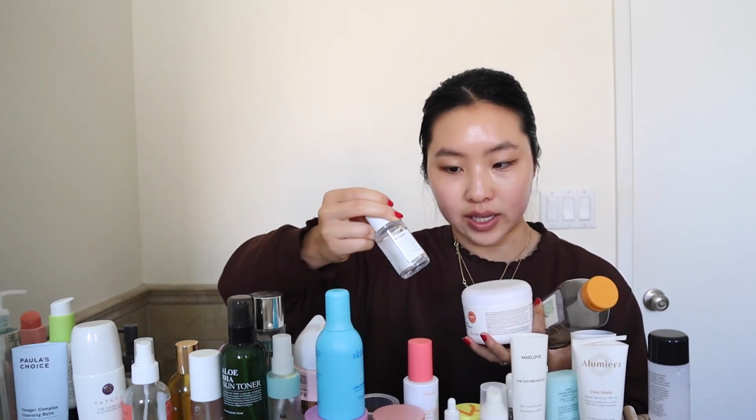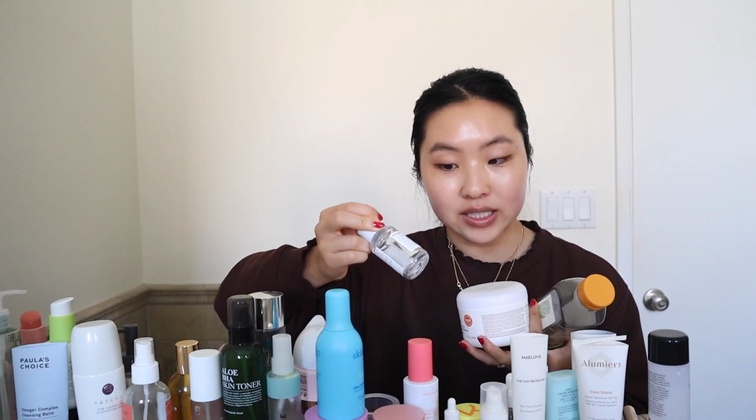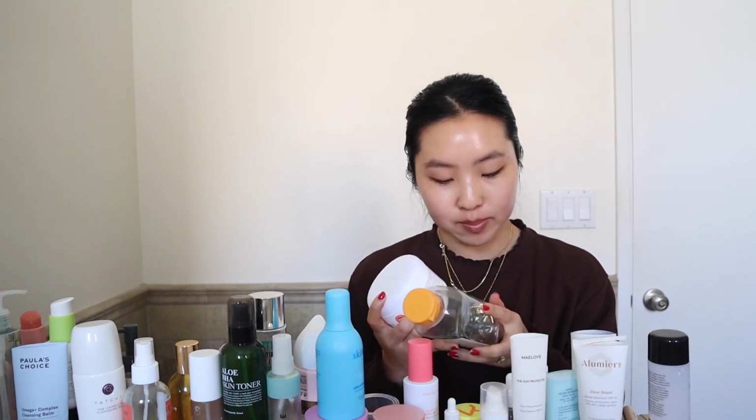I did enjoy this one. I found that I didn't use it super frequently, so it kind of separated and turned a little bit, but I don't think it's a bad hair treatment. It's just not something that excited me so much that I wanted to reach for all the time, so I would pass on that one.